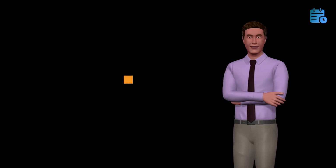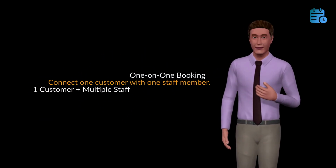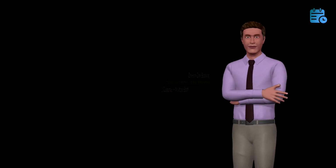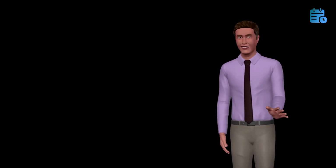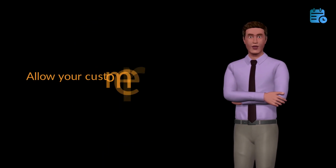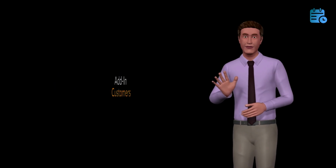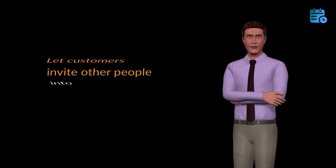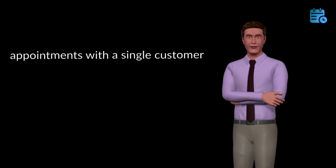For example, one-on-one booking. Connect one customer with one staff member. One customer plus multiple staff. Connect one customer with multiple staff members. Group event booking. Connect several customers with one staff member for one-time or recurring events. One-off appointments. Allow your customer to schedule appointments as they wish. Add-in customers. Let customers invite other people into appointments. Recurring appointments. Schedule recurring appointments with a single customer.